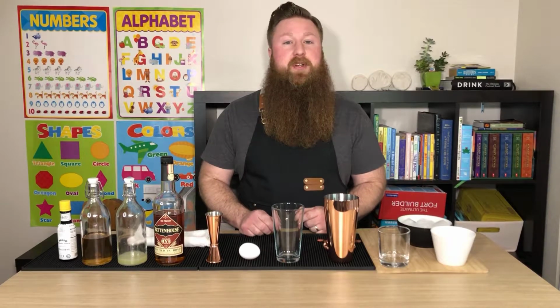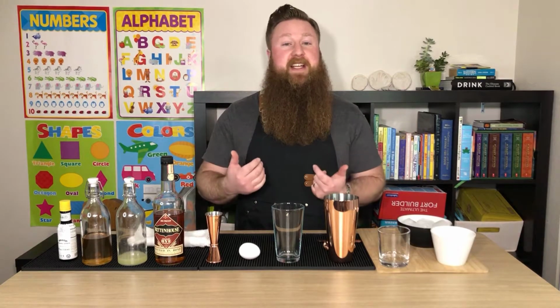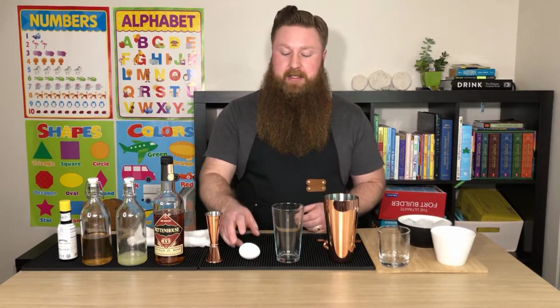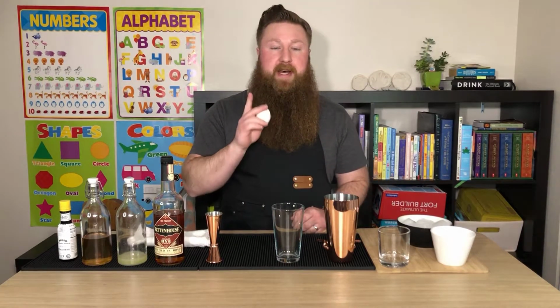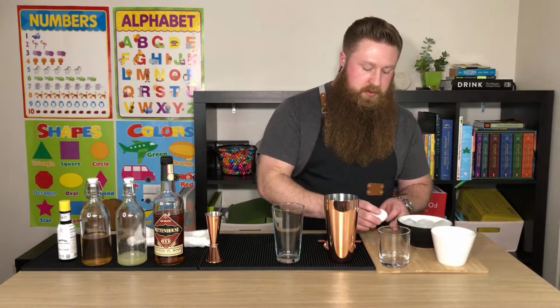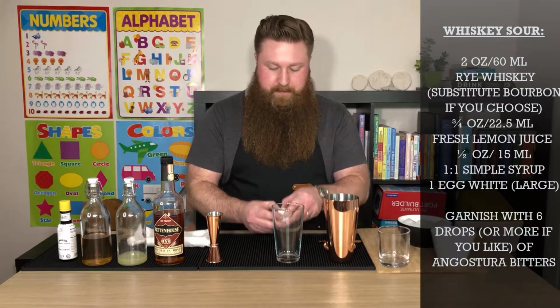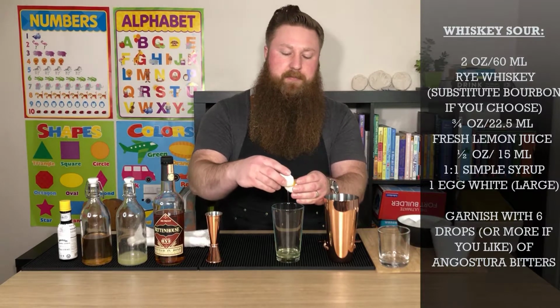And I'm excited about this one because there was no recipe for this one, which means that I get to make the version that I like. We're gonna get started with our whiskey sour by cracking a room temperature egg into our shaker. We just need the white.